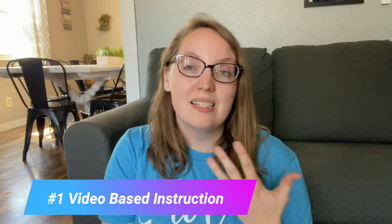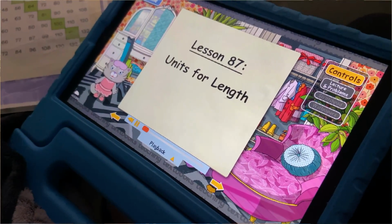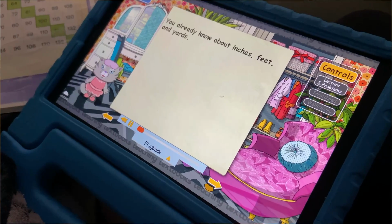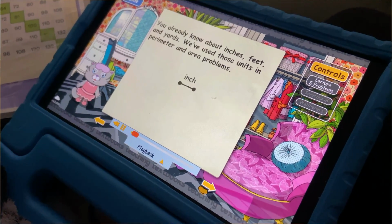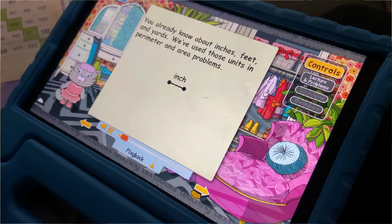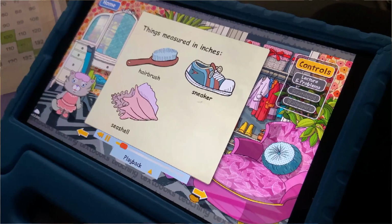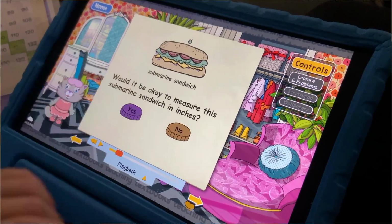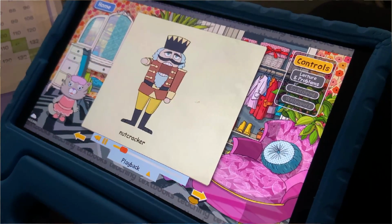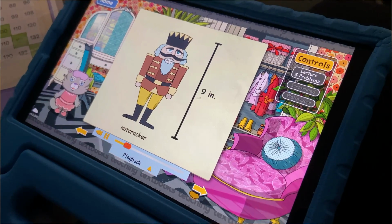So the first thing that it does is it uses video-based lessons. This is so important, especially for my kiddos with autism or with dyslexia. Whether you're talking about a 3rd grade curriculum or a high school level curriculum, the computer is going to teach your children the math concept. They're going to use lots of visuals. They're going to read it to them. So there's no hindrance or barrier when it comes to working on math, regardless of reading skills. And I love the fact that they're not held back by that. So that is a huge benefit.